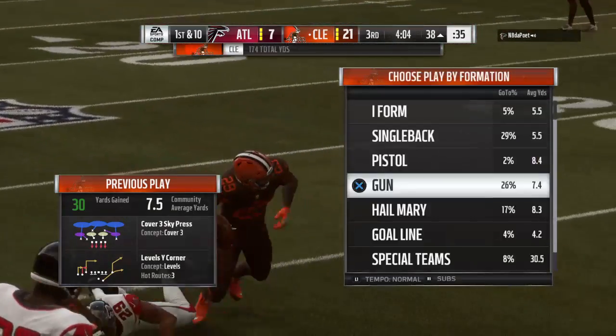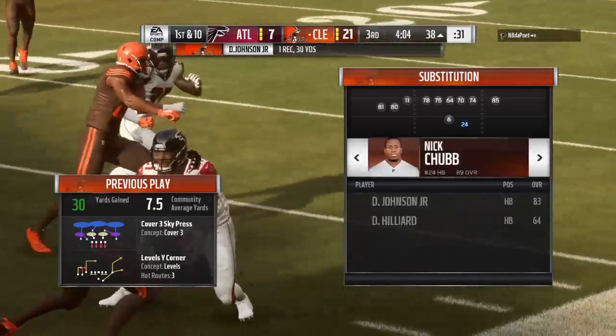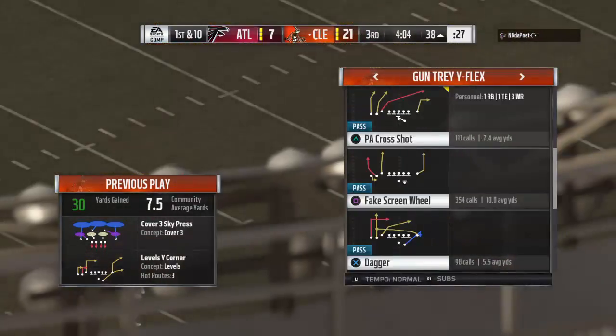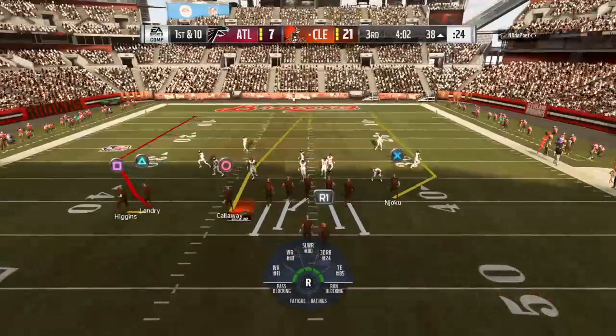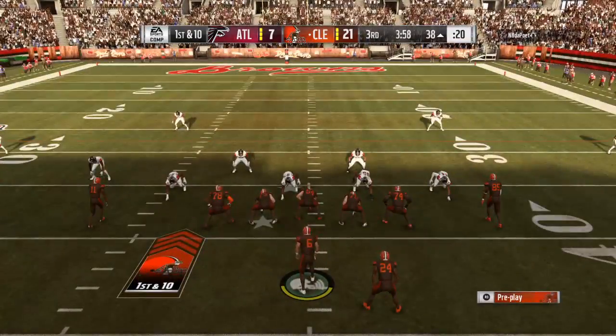Well, partner, I'm not sure how this drive's going to end, but how about the way they flip field position there? A nice attacking play that picked up a heck of a chunk of yardage. So how about that for a chain mover? They're all the way down inside the 40 now for 1st and 10.